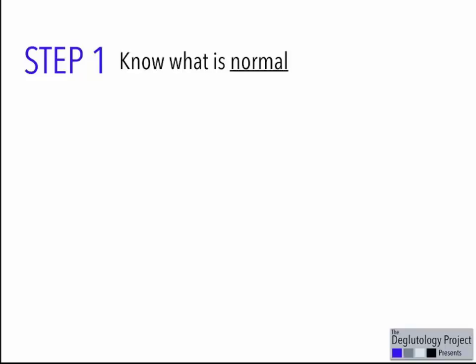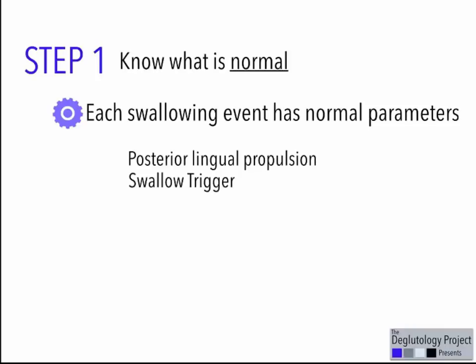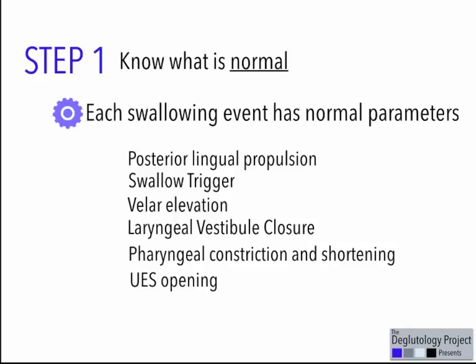But with swallowing, we rely heavily on formal education in undergrad, which is when we're supposed to understand the basis of normal, to educate us on what normal is. So each swallowing event has normal parameters. And what are the swallowing events of importance? Well, they include posterior lingual propulsion, also known as base of tongue retraction, the swallow trigger, velar elevation, laryngeal vestibule closure, pharyngeal contraction and shortening, and upper esophageal sphincter or UES opening.